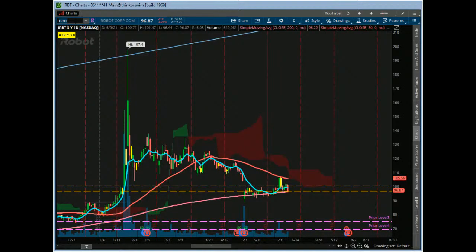And the next, iRobot. Let's take a look. So iRobot had a big day the other day, but just couldn't get over the 50-day moving average. Inside day below, next to it, and then back down. So it's hanging onto the 200-day right now. Let's see how that holds.